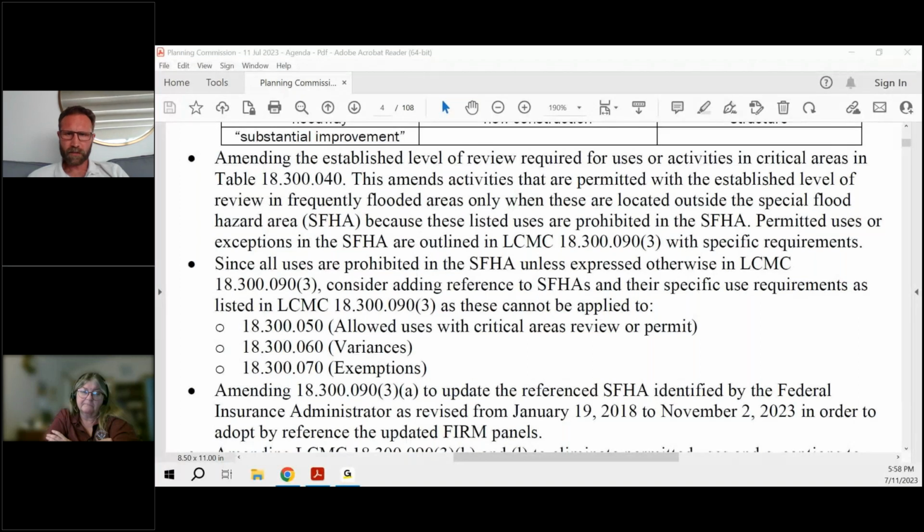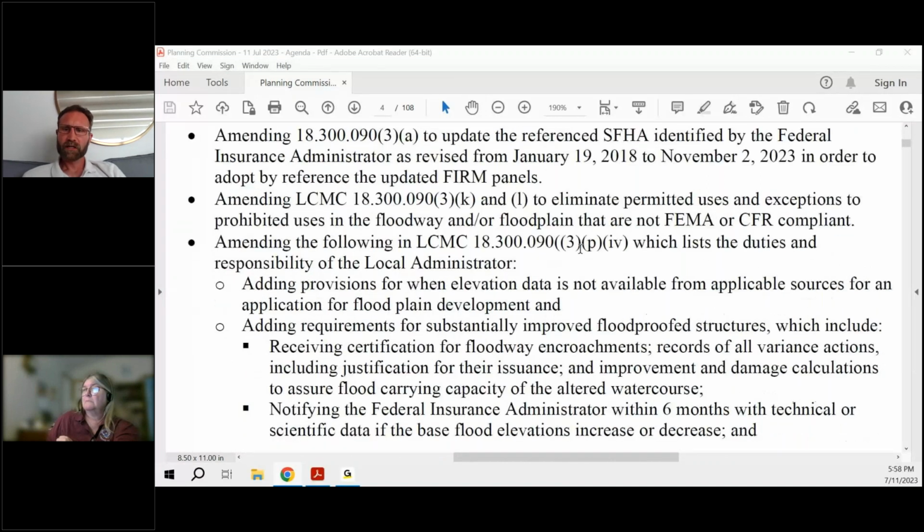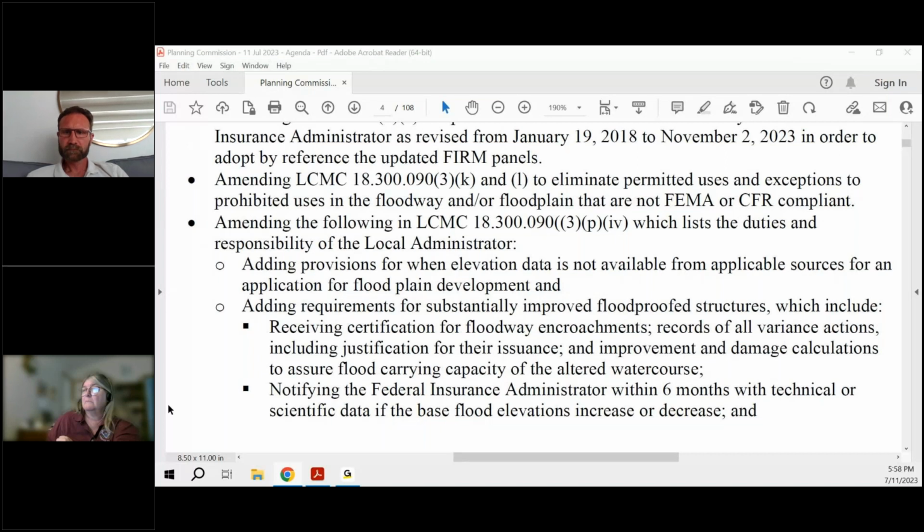And then throughout some other portions of the code, we'll be removing non-compliant provisions of the city's frequently flooded areas. An example of that would be 18.300.093, items K and L, that allow development in the floodway that's really actually prohibited by the National Flood Insurance Program. And then another example would be discussing responsibilities of the floodplain administrator, what data they're supposed to keep. I lost track of that reference. Perhaps Alec can help me here. That would be 18.300.093, it's there on the screen in front of you, item P, IV, Roman numeral 4.